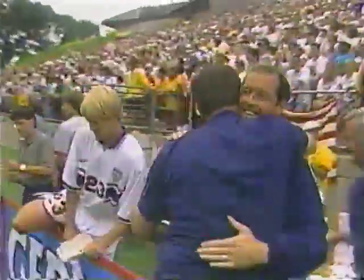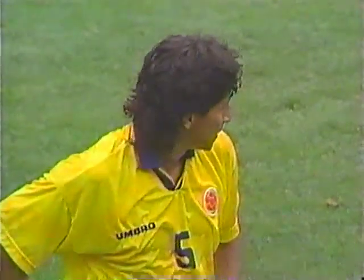And the United States and Colombia play to a 0-0 tie. And that means the U.S. wins U.S. Cup 95.